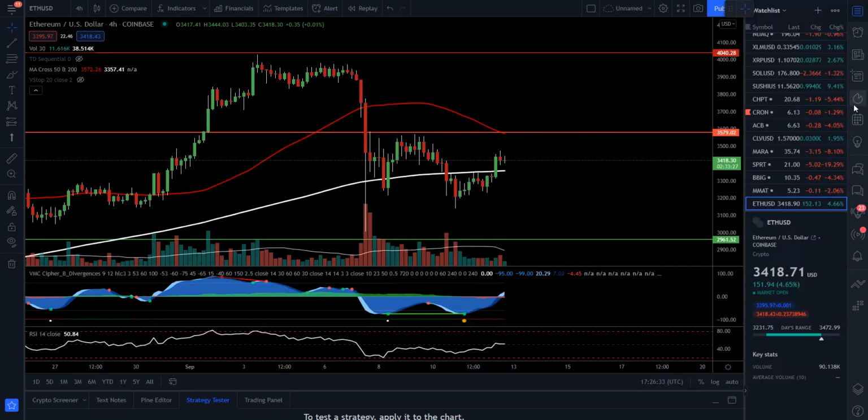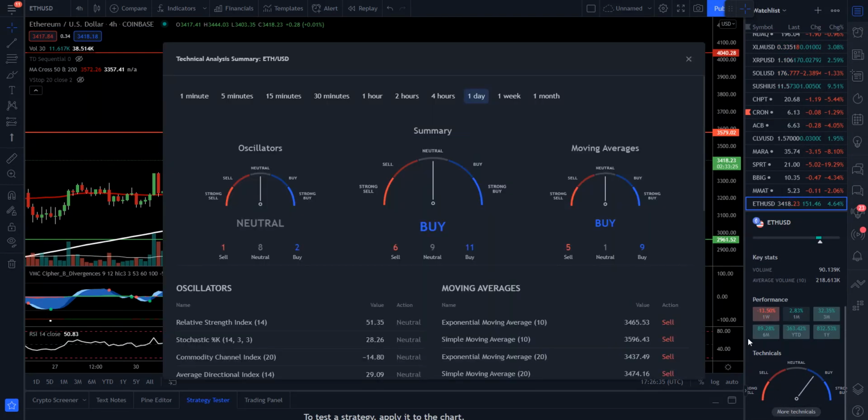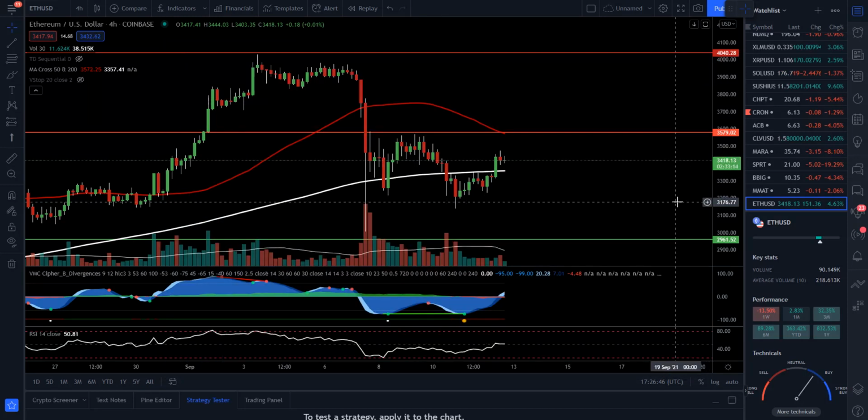All right, guys, if we get into the technicals for Ethereum, they're a little bit stronger than where Bitcoin's at on the 1-day time frame. We have a 6 sell, a 9 neutral, and 11 buy. Oscillators 1 sell, 8 neutral, and a 2 buy. Moving averages 5 sell, 1 neutral, and a 9 buy is what we're looking at there.